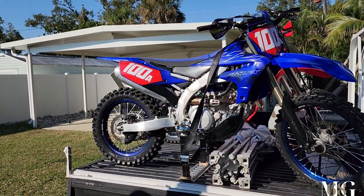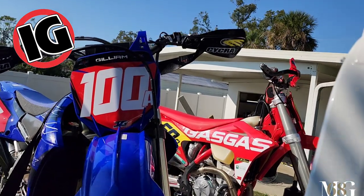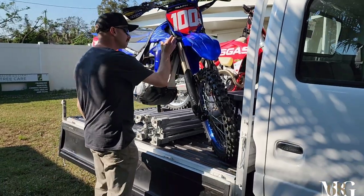Wally from Image Graphics did a great job on our graphics. He did Jake's number plates, and then he also did my graphics, which I didn't show you guys before. So here are both bikes. This is a really fun and cool setup we got going on.